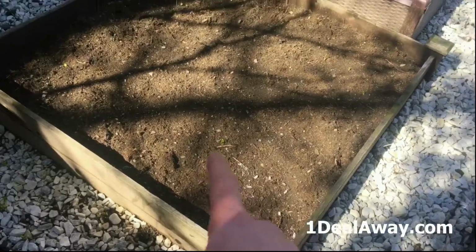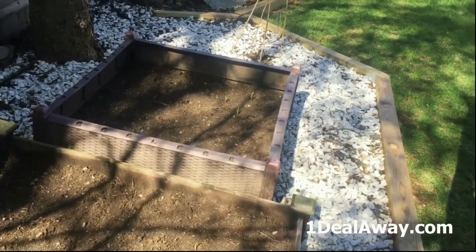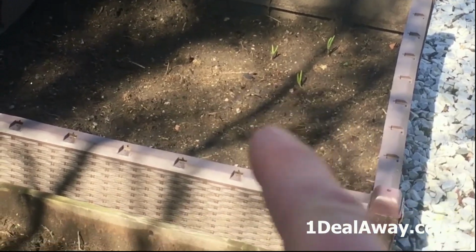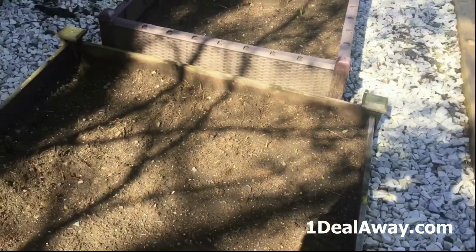So here you have one and two planters, and you can see right over there. Let me see if I can zoom in. Yep, that's the garlic growing in. There's onions somewhere around there. We have some onions starting to grow, so that's what's happening here.